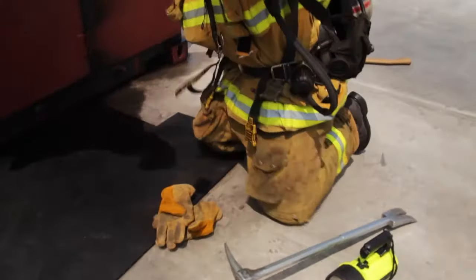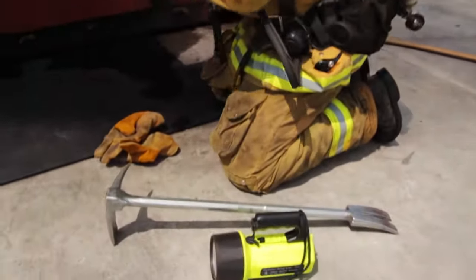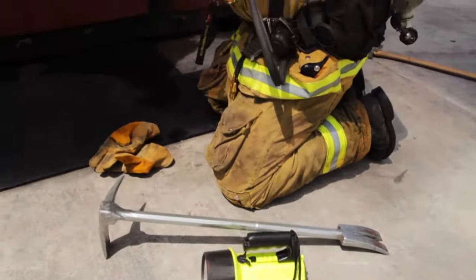The firefighter assigned to door control establishes an equipment pool. This consists of a flashlight and irons, forcible entry tools. These tools are used to keep the fire attack team aware of their point of entry in the event of a rapid egress. You do this by placing the flashlight inside the door and using a tool to sound.